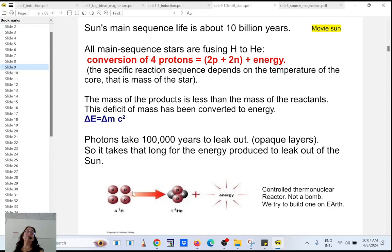So here is a very simple way to explain fusion. You have four nuclei. You see there is no electron because electrons have been stripped out inside the core. It's like a plasma because it's so hot. So four nuclei of hydrogen, okay? Of course, they're going to repel each other because plus and plus repel each other. But if they get close enough because of the pressure and the temperature, so that they move very fast, then you have another force taking over, which is called the strong nuclear force. That strong nuclear force is like a glue.